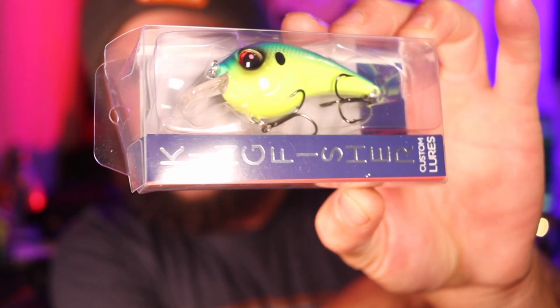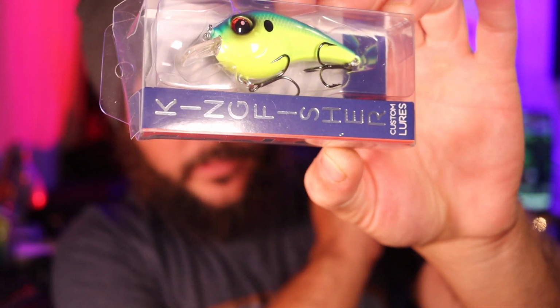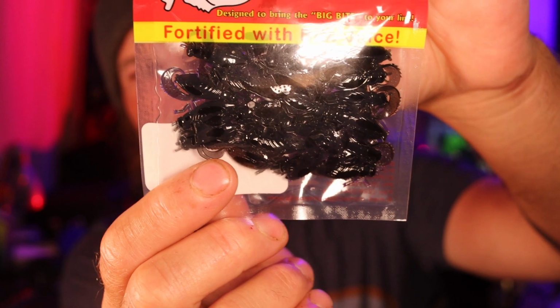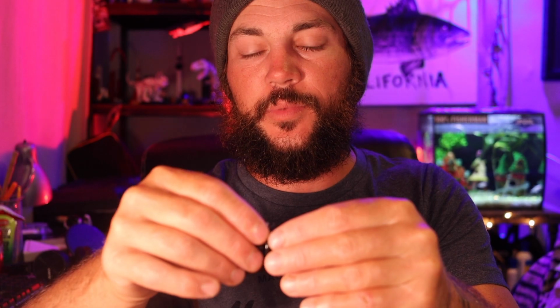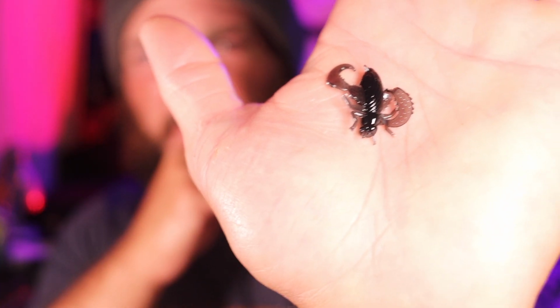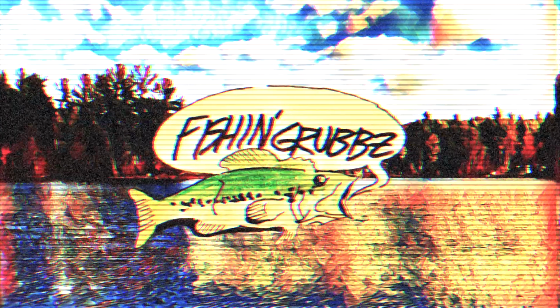I know this is in the Monsterbass box as well, or bag this month. Alright, these look really cool. These are crickets by Big Bite Baits. They actually look really, really cool. Yeah, that's dope. Cricket. So that's great. That's from Big Bite Baits.